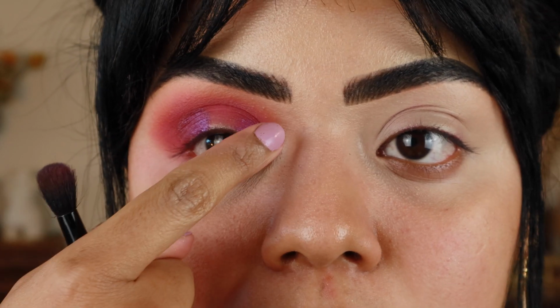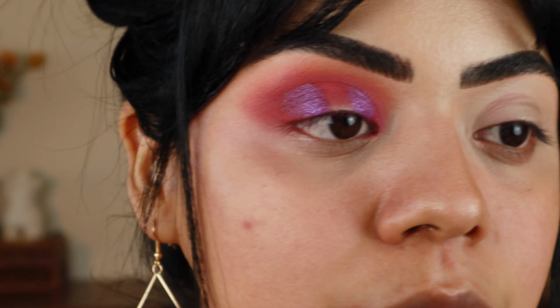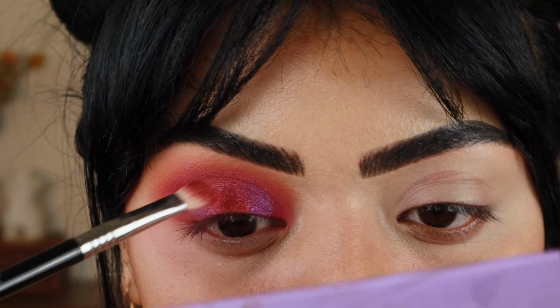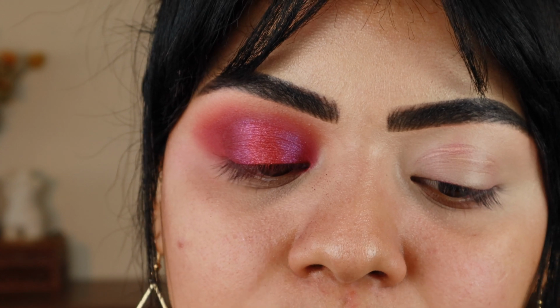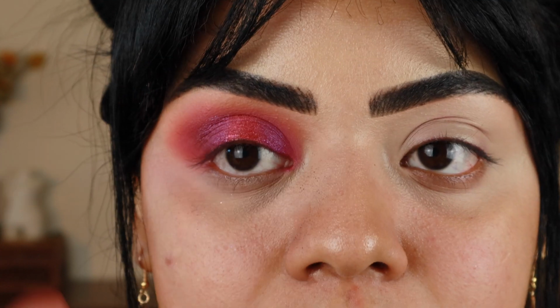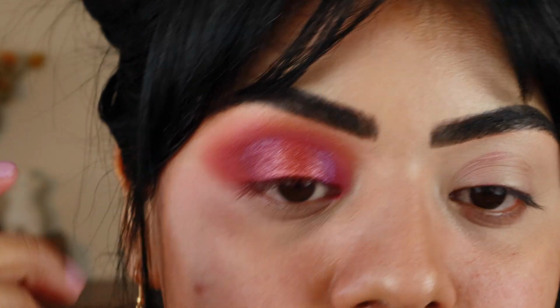So I'm just going in these two sections here. Now in the center, and also with a wet brush, I'm going to take the shade Tienes Swing, which is like this really beautiful pinky orange shimmer. And I'm just kind of blending it into that Wow shade. Going back in with Wow. Now I'm going to take this really pretty light corally orange shimmer, which is the shade Pero Like. And just on my finger, I'm going to tap that in the center. Also blending into that purple Wow shade.